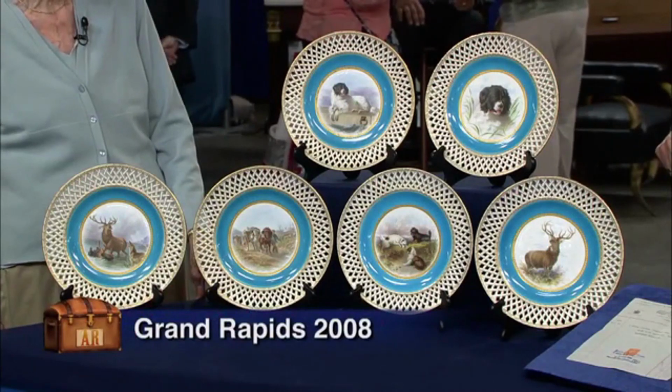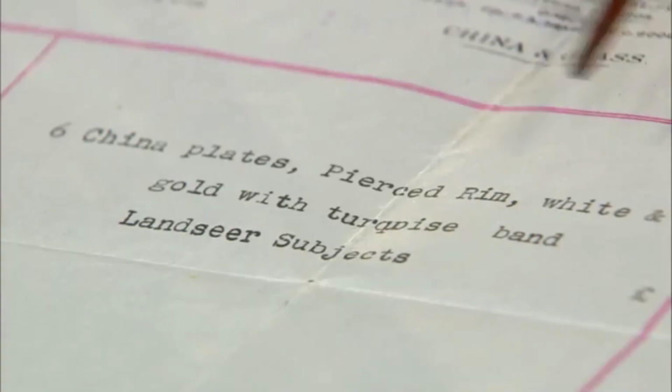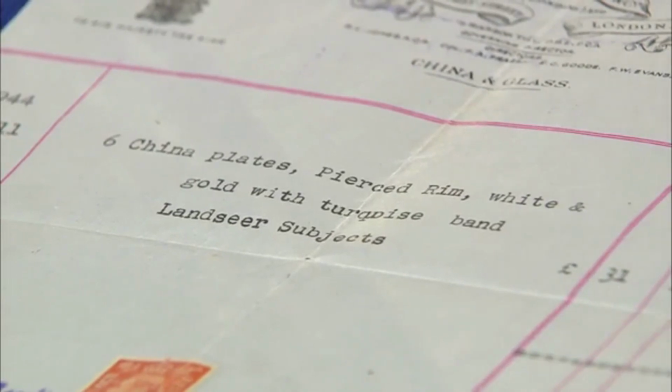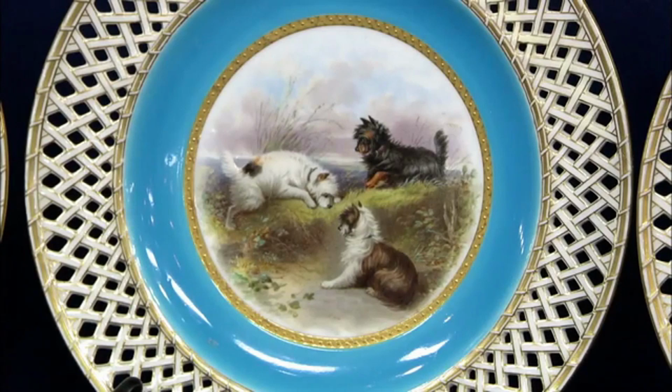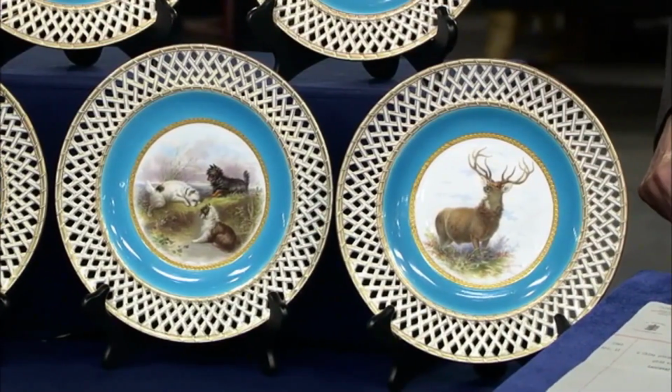Exhibited on the show today is a collection of plates purchased in England by the guest's husband in 1944. Also displayed is the receipt of the purchase, which authenticates when, where, and for what price the set was bought. There are 6 plates in this collection. 3 are hand-painted with images of dogs, 2 feature images of stags, and the last one is painted with a pictorial scene.